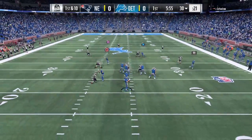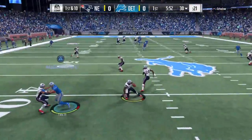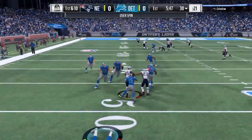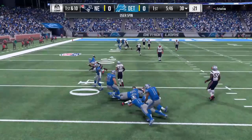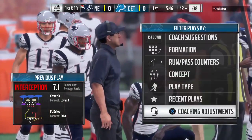Now a first down throw. Stafford. Oh, he's going to take a shot into heavy traffic, and it's intercepted. Picked off by Super Bowl 49 hero Malcolm Butler. And the return this time will go out to the 42-yard line.